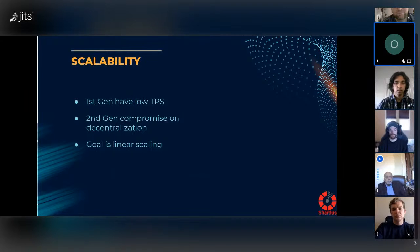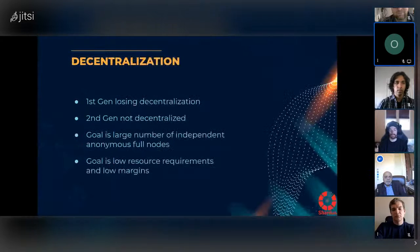The next slide talks about decentralization, which is one of the key features of blockchain. Gen 1 of blockchain was completely decentralized. The second generation got into the hands of a few and started losing the decentralized nature of the network, primarily due to the cost of resources and the revenue being earned by the nodes. Shardus's goal is to provide software that can run on low resources, with a large number of independent, anonymous nodes, and provide the miners lower margins, so that we have many individual node operators rather than large centralized pools.